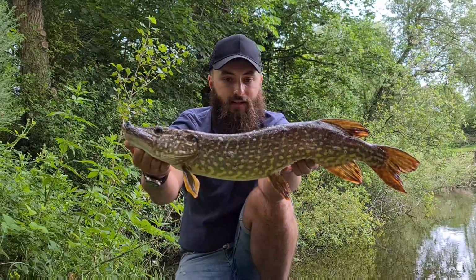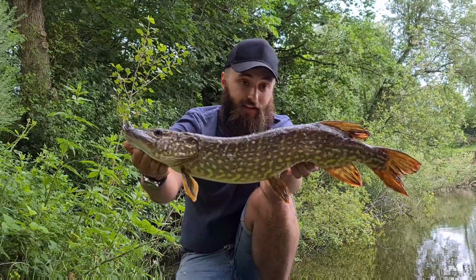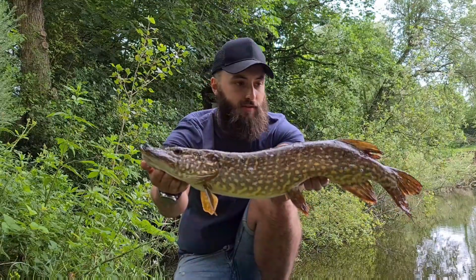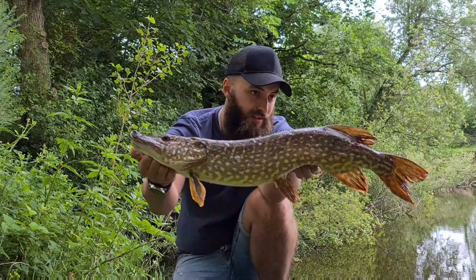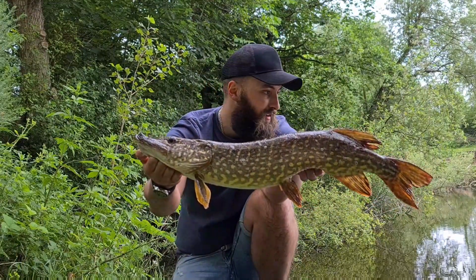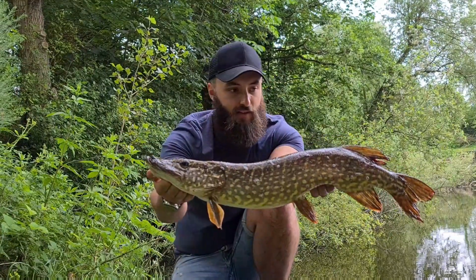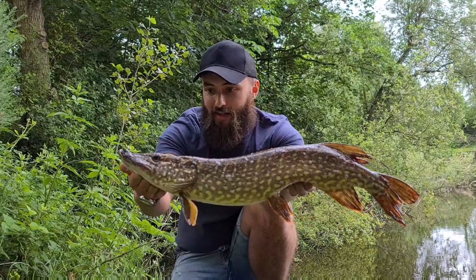Stunning fish that one is. It's definitely got a few slices on this one where something grabbed it. Almost a pug nose as well. You can see that ripped fin on the back. I don't think there's fish like this in here anymore, so this is a real wow point for me.